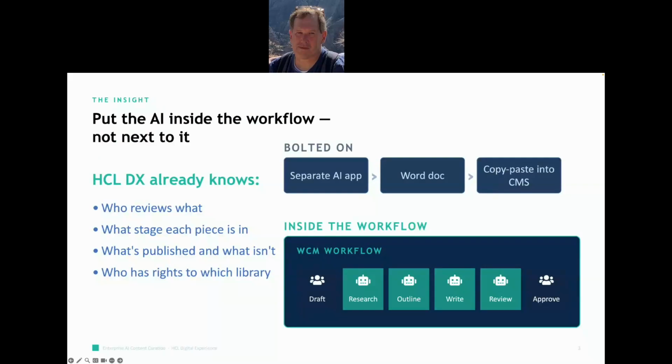So now what I'm suggesting here is that we use HCL DX because one, HCL DX already knows and has the infrastructure to know who is reviewing the content, who should have access to the content, what stage the content is in, whether it's published, what's published, when it should get published, and then of course, permission security is crucial, right? So you don't want people changing things, and you also want it to be auditable. All of these things are already built into HCL DX.